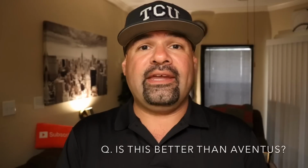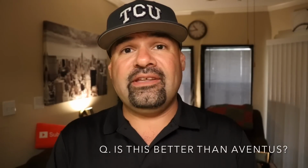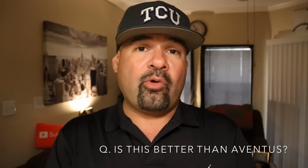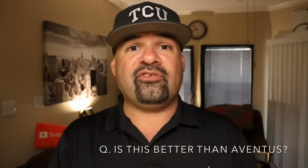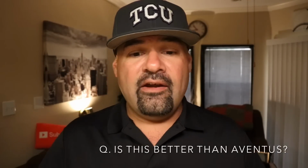No, I don't think it is. I do think it's not a bad release. I just think it's not better than Aventus. I do think that, like I mentioned in the first half of the video, this would be better for more casual use. I think Aventus for more formal use, date night, just all the occasions that you guys normally wear Aventus for. But I definitely think if you're going to give this one a category, I would say for casual use.